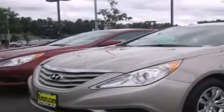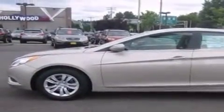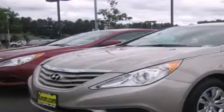This is a brand new 2012 Hyundai Sonata. It features a 2.4-liter four-cylinder engine and an automatic transmission. Its top features include steering wheel mounted controls, a rear window defroster, a CD player, an anti-lock braking system, and cruise control. Stop by today and test drive this automobile for yourself.